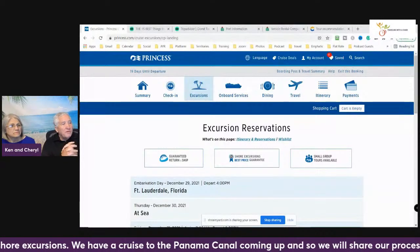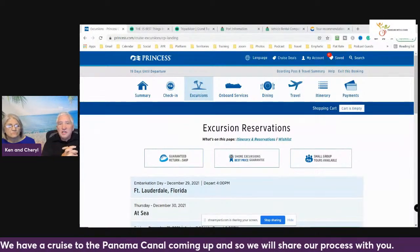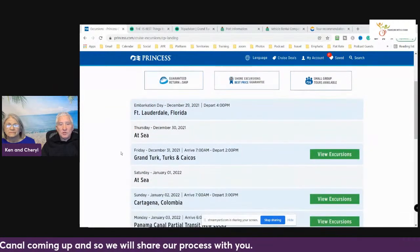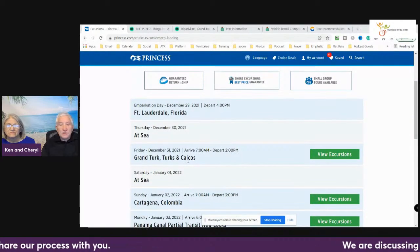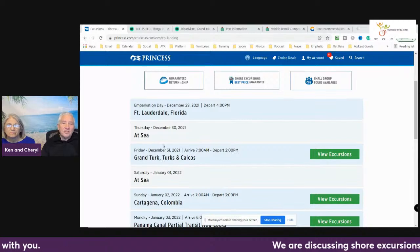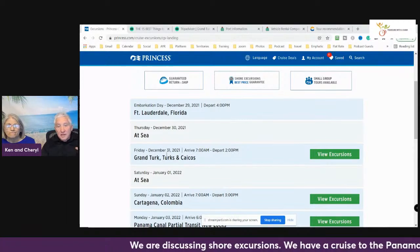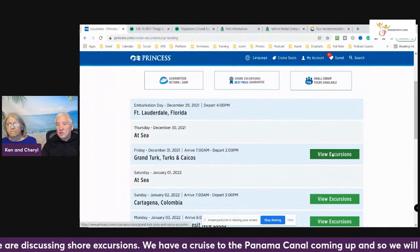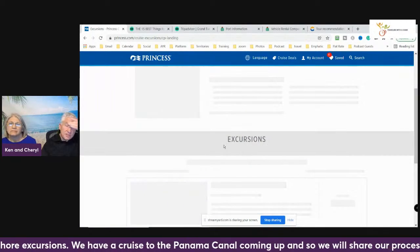So what we have up on the screen right now is our cruise, and we've got the itinerary open. So I'm going to scroll down. Our first port is Turks and Caicos. And that port's a little bit in question still. They're not sure it's going to open back up. But anyway, if it does, there it is. So to start with, I'm going to click just to see what they have in the way of excursions from Princess.